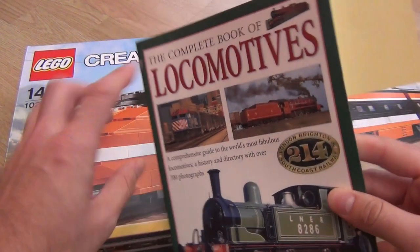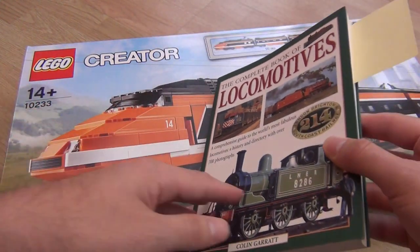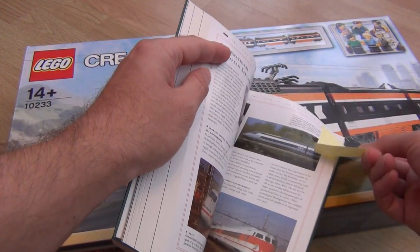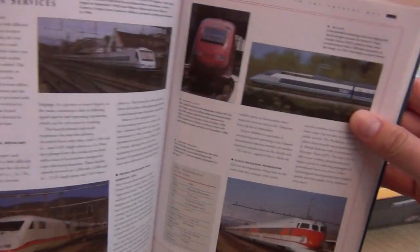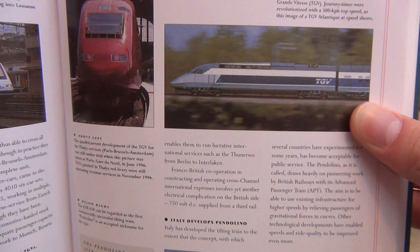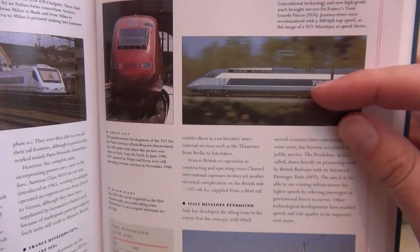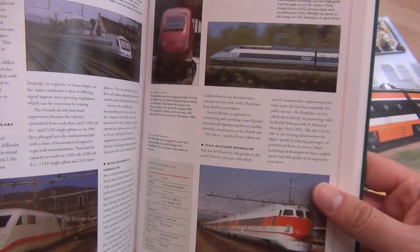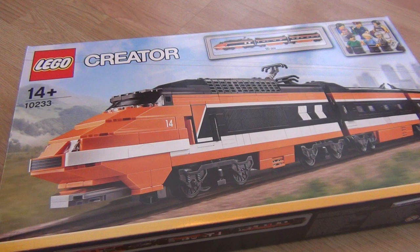And I do have a photo, I think, of it somewhere. I've got this locomotives book that I was bought some years ago. And in here we have the TGV. There we go. You can see TGV. Wrong colour scheme. Well, it's the different colour scheme. I do have an image of the exact one, the one I'm on about.